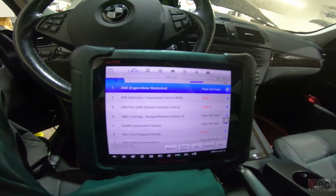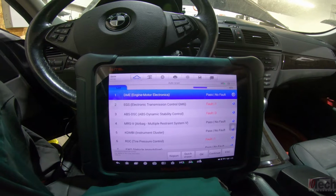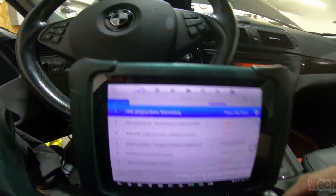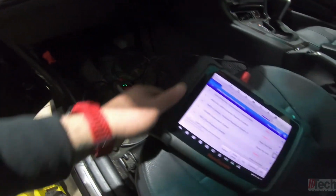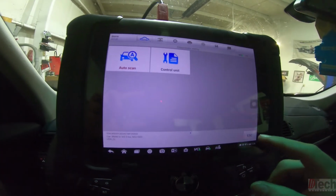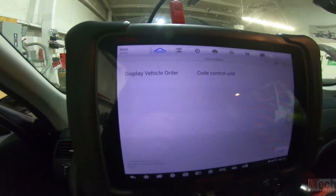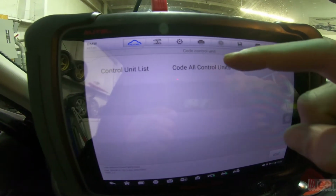The only thing I found that does rectify the problem is getting in there and performing programming and coding on the powertrain modules. Once that is done, it brings everything back aligned. Everyone's communicating with everyone and seeing the DME, and then you are able to clear these. So I am now set up with the JBox to do programming, and I do have the maintainer set up and running, so we will back out, go to programming. Okay, we'll go into coding, code control unit. I'll actually do this one.